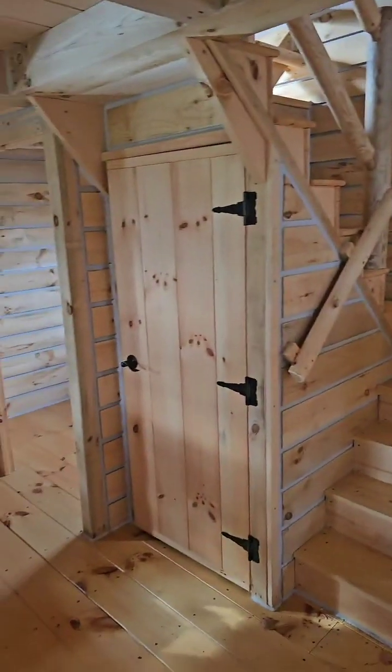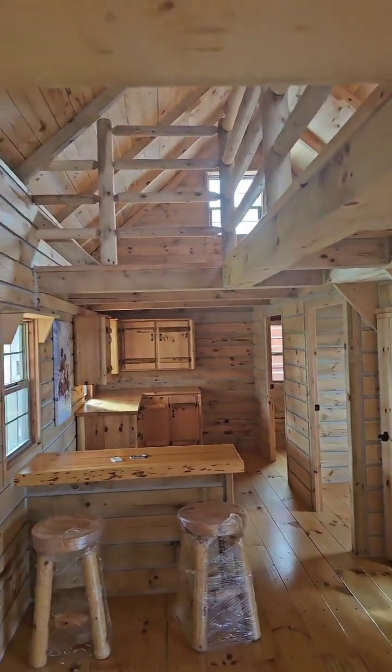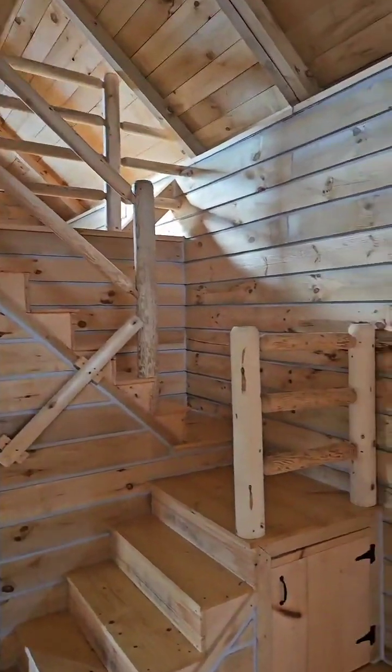Anybody in here? Nope. All right, look at this beautiful thing. This is the one we call Big Bertha, baby. Ooh, Lord, look at this big, beautiful cabin. Oh, my goodness, stop playing with me. Look at this pretty thing. Oh, my goodness.